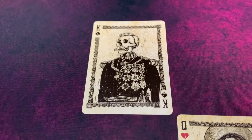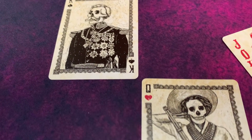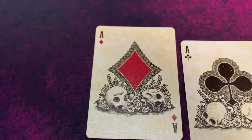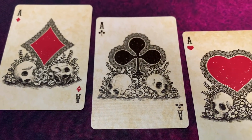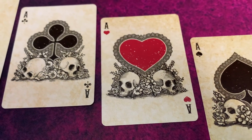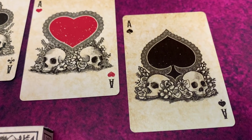The fact that it is the large portrait looks very regal, looks very elegant and important. And I like that look in this one. This one also has aces that are gorgeous. Each one is an entire display with the large pip, a flower arrangement, some skulls. The whole thing is beautiful. So, yes, the Calaveras deck here is absolutely one of my favorites.